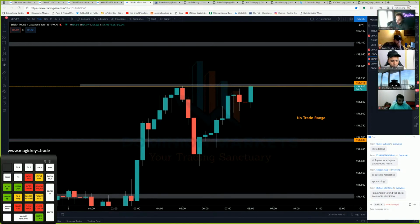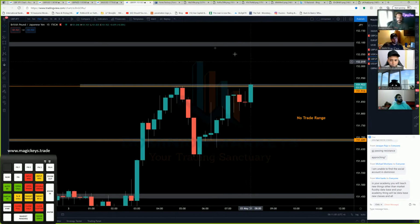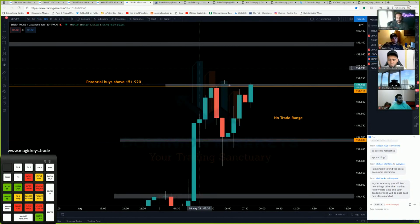Let's see here. Oh wow, look at that. We're breaking above this high at this point. Gold rejected that area. Alright. Yeah, pound yen is breaking above this area now. Beautiful. See this 30-minute amazing candle over here. This is what I call the gladiator candle. Gladiator candle, breaking above this high, breaking above this high over here.